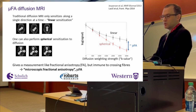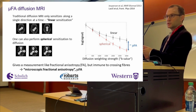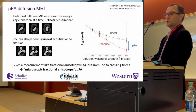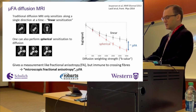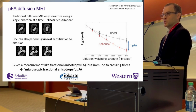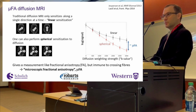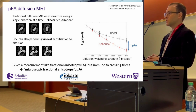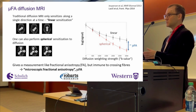And it turns out if you take all of those linear encodings and just take the average signal over all the directions, you end up with a different signal compared to if you have the encoding in all directions in a single shot. And that difference is related to the presence of anisotropic structures. So the difference between the linear tensor encoding and spherical tensor encoding is related to the microscopic fractional anisotropy. It gives a measurement a lot like fractional anisotropy, but we go about it in a totally different way. We're not fitting a tensor at all. We're taking the mean of signals over all the directions and then looking at differences.